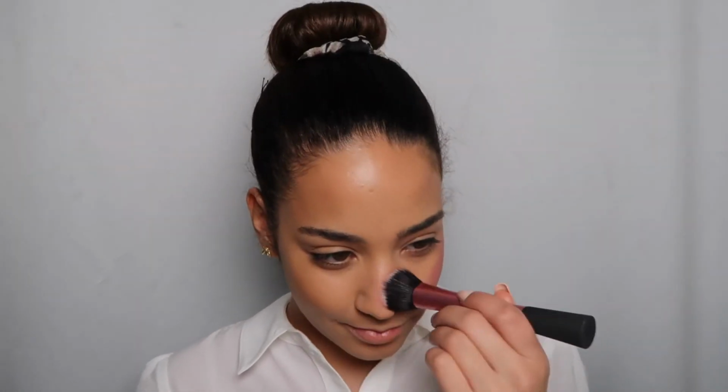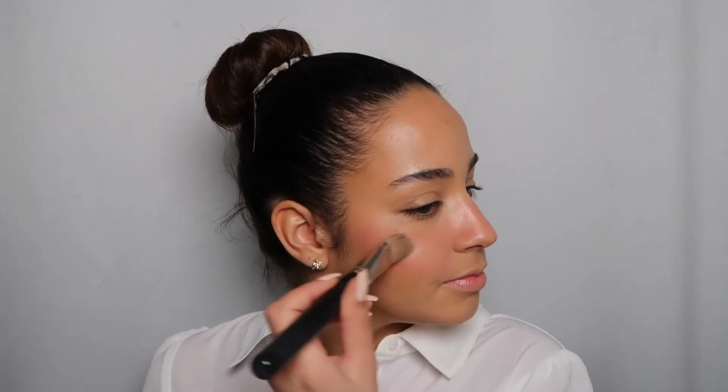To be quite honest, creamy products are actually pretty easy to blend. I went with this Fenty Beauty blush. I went at first with a little bit, and then I don't know why I went overboard with it, like a lot. I tried to blend it out with the same brush. This is a Real Techniques brush. You will see, yeah, too much. You can see in my face that I know it was too much. I tried to go with the beauty blender, and then I used the same brush that I used for my foundation just to try to tone it down.